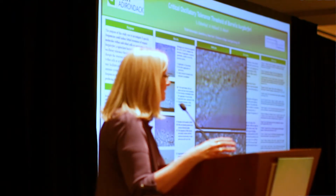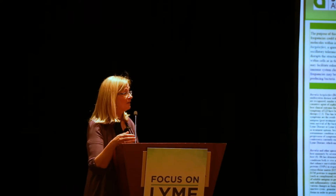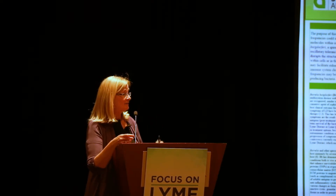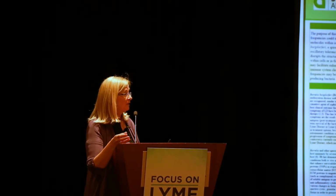So my daughter didn't have MRSA. My daughter didn't have Pseudomonas aeruginosa. My daughter had Lyme disease, which is caused by Borrelia burgdorferi. So I got some Borrelia burgdorferi and started to grow it to the extent that it grew into a biofilm, which is not that hard to do in a laboratory setting because that's what they naturally do.